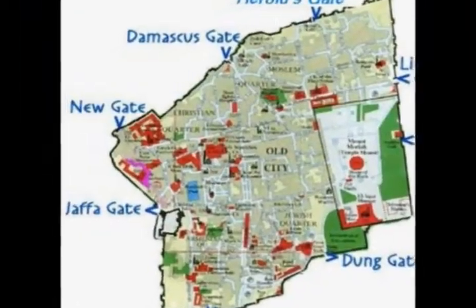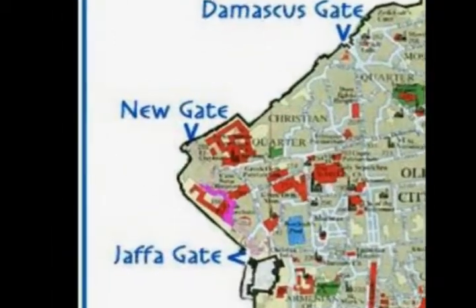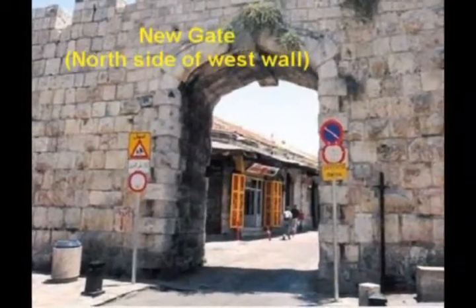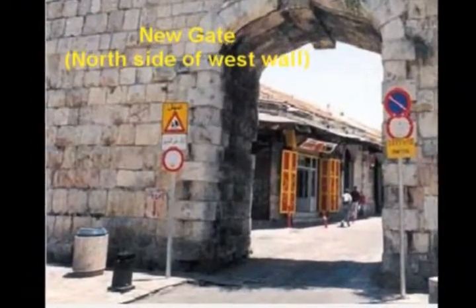New Gate. The New Gate is located at the northwest corner of the Old City. It is the newest gate. It was built in 1898 to provide direct access to the Christian Quarter.